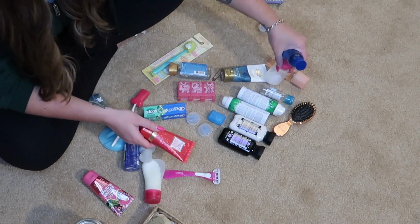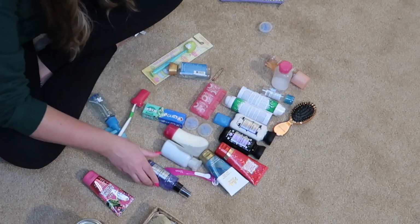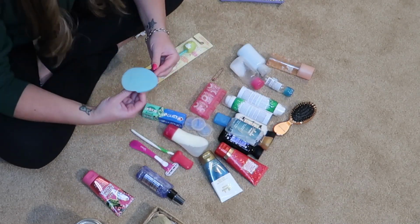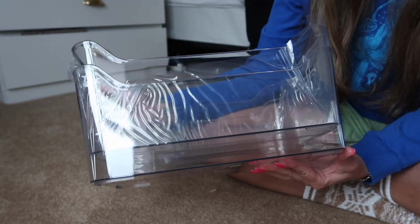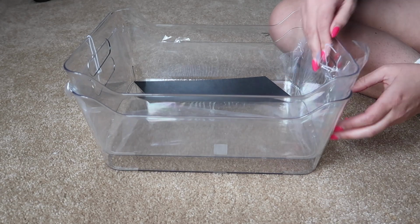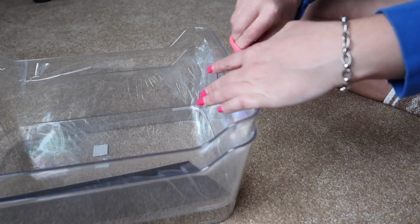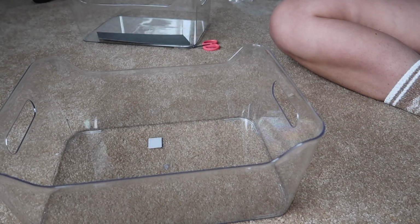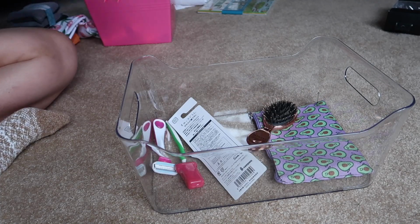I actually did pick up 2 new acrylic containers the other day when I was out at HomeGoods because I knew I was going to be reorganizing some of my makeup products. And this 2-for deal was just a better deal than picking up one. So I used the extra bonus one I got to put all of these travel goods in.